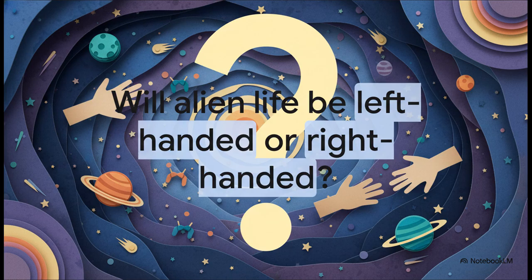This whole process isn't unique to us. It's happening all across the cosmos. So if we ever do find life on another world, will its biology be a familiar reflection of ours, or will it be a perfect mirror image? It's a 50-50 cosmic bet and a powerful reminder that one of the deepest truths of our existence was written in the stars, all by pure chance.